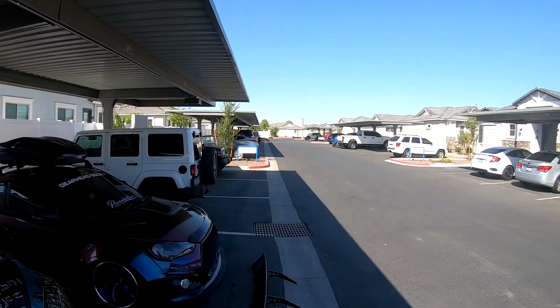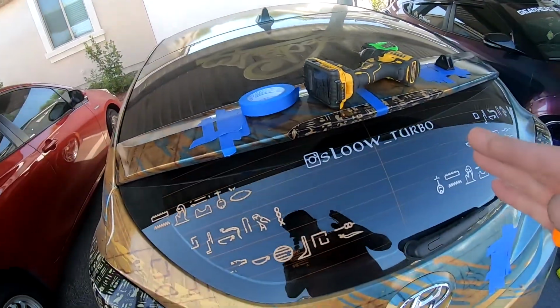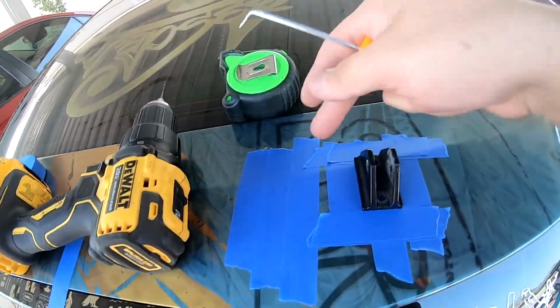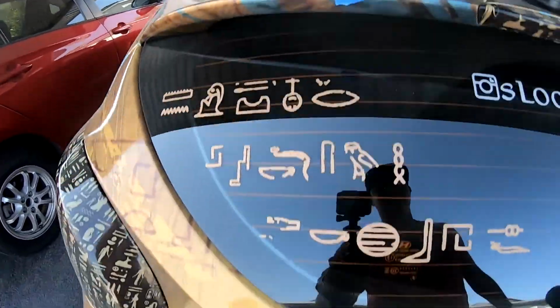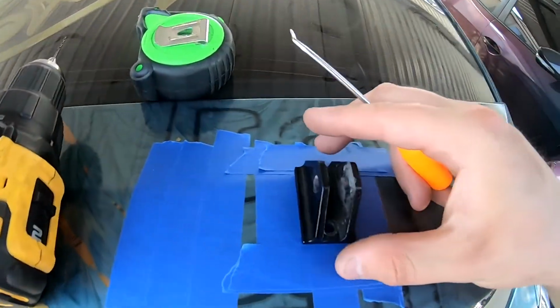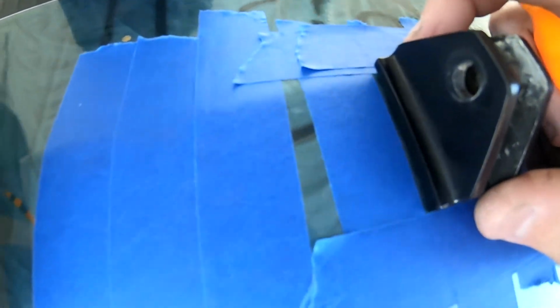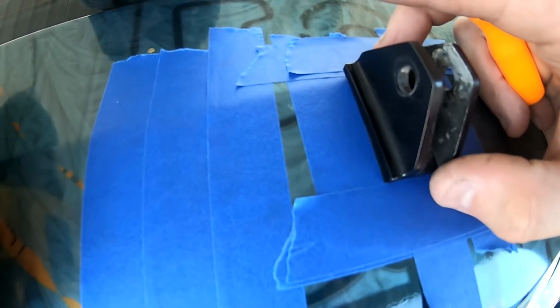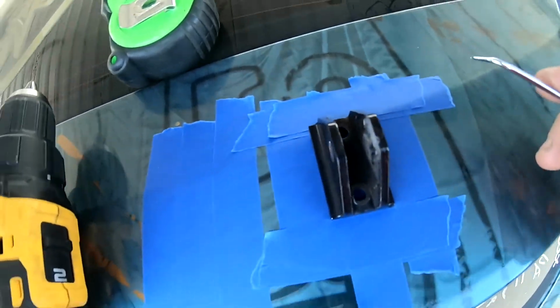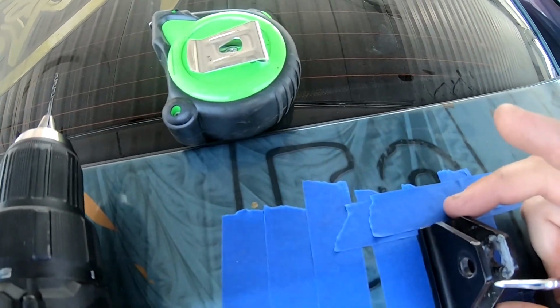All right guys, so Chris is on a meeting somewhere down that way. He helped me mock up the wing on the car. With that, I masked around the brackets to see where everything needs to mark. It may look a little bit chaotic, but it works. If you see that line, it's supposed to line up here. This is supposed to line up at the bottom, at the top, on the side.